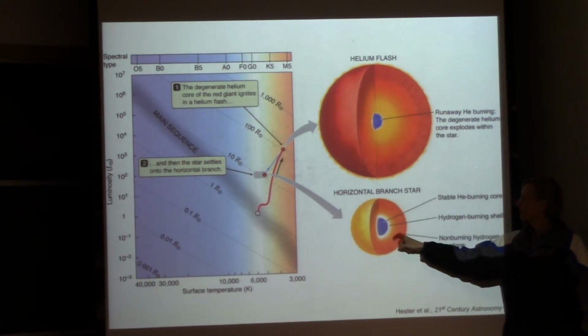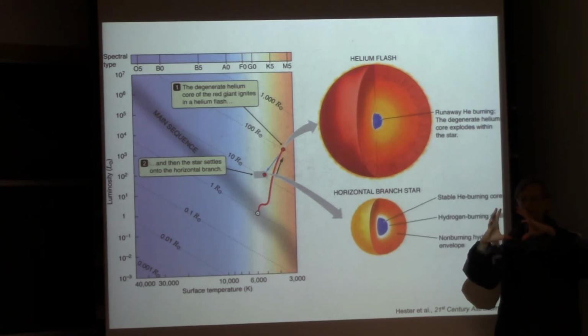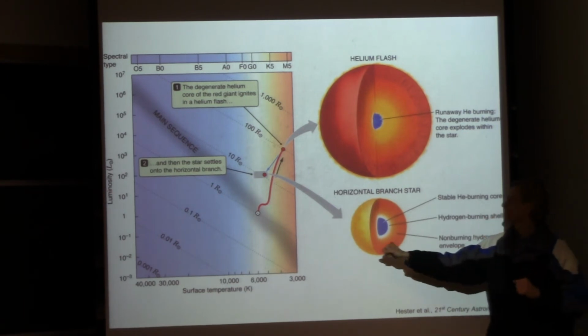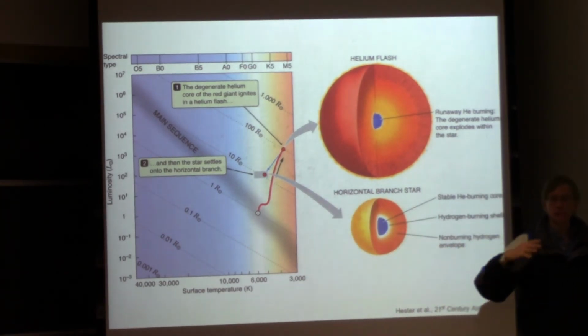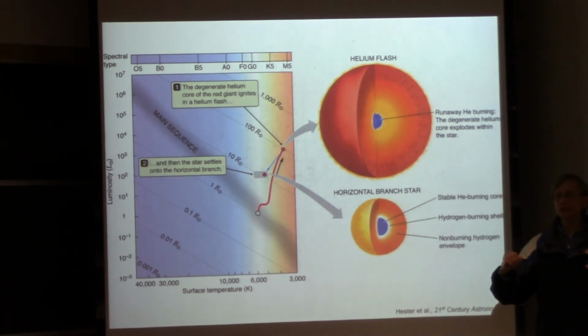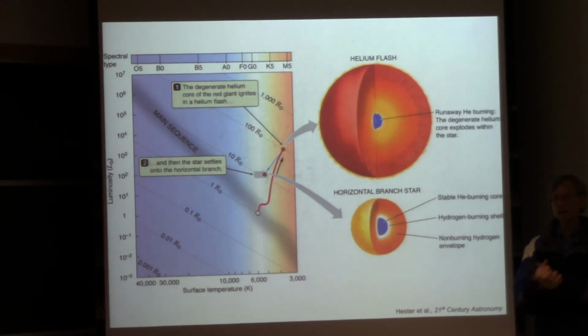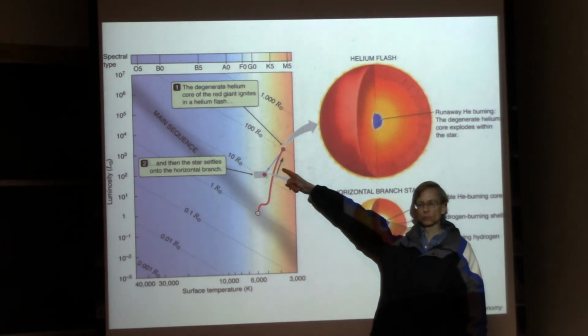That's because the helium-burning core has expanded and cooled compared to how hot the core was before. In particular, the hydrogen-burning shell is now pushed further away, and it's not as hot as it was when the star was up near the tip of the red giant branch. So the rate of fusion in the hydrogen-burning shell is way lower than it was when the star was a red giant. The combined rate of energy generation by the helium-fusing core and the hydrogen-burning shell on the horizontal branch is much less than the hydrogen shell alone was producing when the star was a red giant.